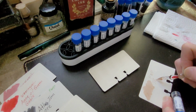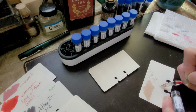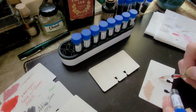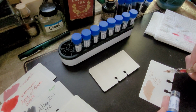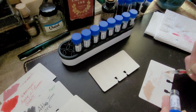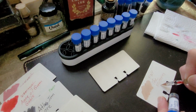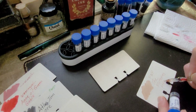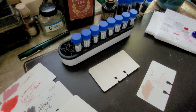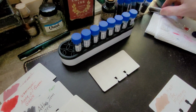I'm not too sure. Well, with the pen, it's okay. I'm not too sure if it's something that's to my taste. I like stronger, bright, darker, richer colors. Maybe I like bright colors too. But I'm not too sure if that's an ink that I would really get behind.